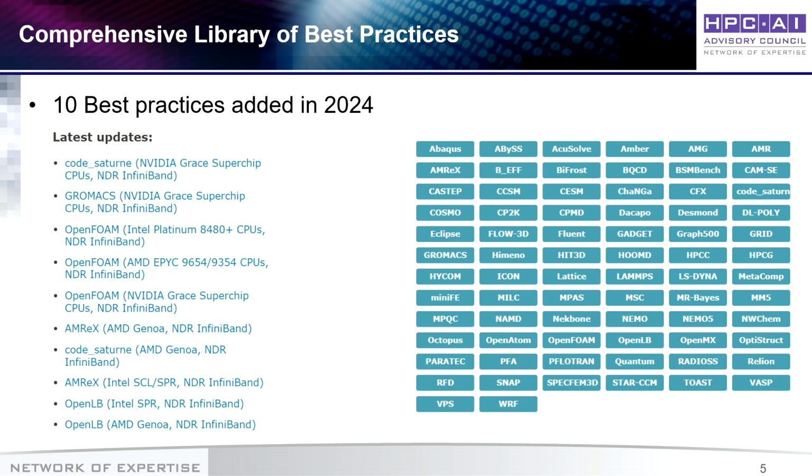So it's those best practices that we've added, at least in this year. As you can see there with all the blue boxes, we have a lot of applications that we push through. As we get in new equipment, we recycle and show the latest and greatest. We have some Grace Hopper systems in now, so we're in the process of benchmarking some of those. OpenFOAM and GROMACS, I believe, at least have GH200s in there, as well as NDR InfiniBand.